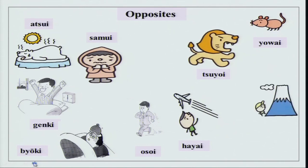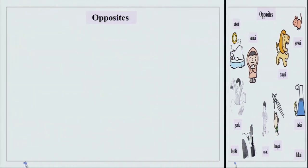Then we have this mountain, as it is Japan. It could be Fujisan, which is takai. Let us see what it is. Takai. And then the opposite of takai is hikui. As you can see from here, the size of this person and the size of the mountain. So, takai and hikui. Now then, we have more opposites for you.